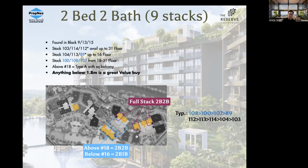Type A, what does that mean? That means the balcony changes from a rectangle balcony to a square balcony. Rectangle becomes square. So that is what type A means. So for the 2 bed 2 bath, anything below 1.8 mil you can grab and go already.